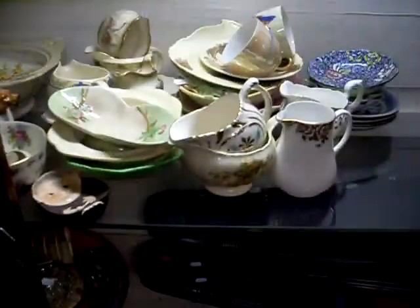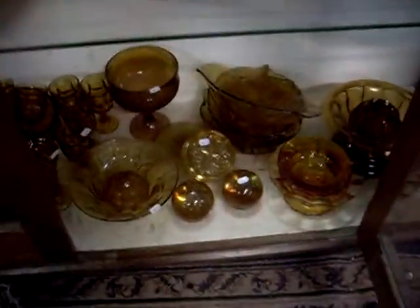What else have we got? Stamps, military, lovely big collection of art glass up the top. Nice big lot of blue and white china. Nice cruet sets there in their stands. There's three of them. Another big lot of pretty china there as well. Violin, heaps of amber glass. Got another lovely big staghorn fern.